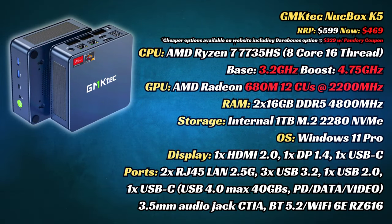This one has the same CPU as the GMKtec K2 that was released last year. However, there are many improvements. For example, a better case, DisplayPort, extra LAN port, better Wi-Fi, and one more NVMe slot. And while later Ryzens have moved on to the 780M, we still have a lot of power at hand.